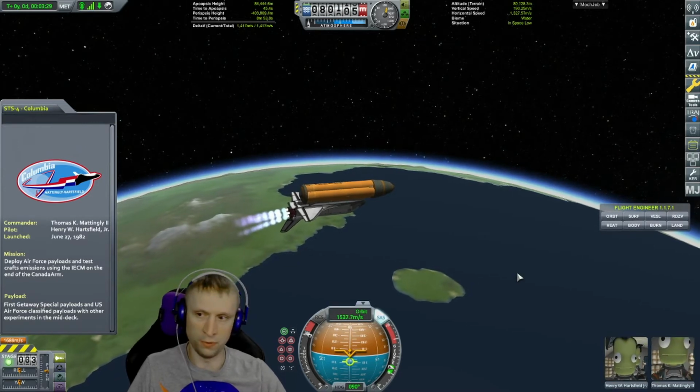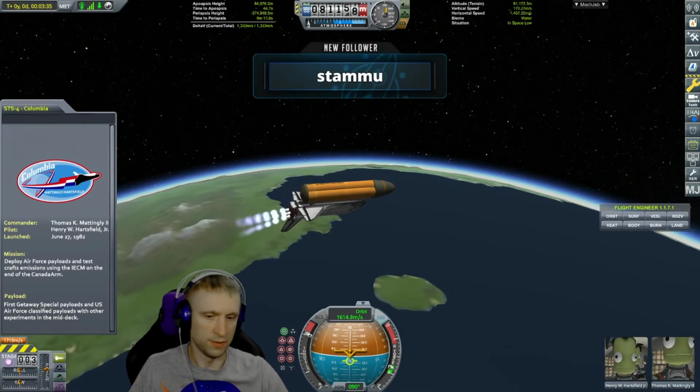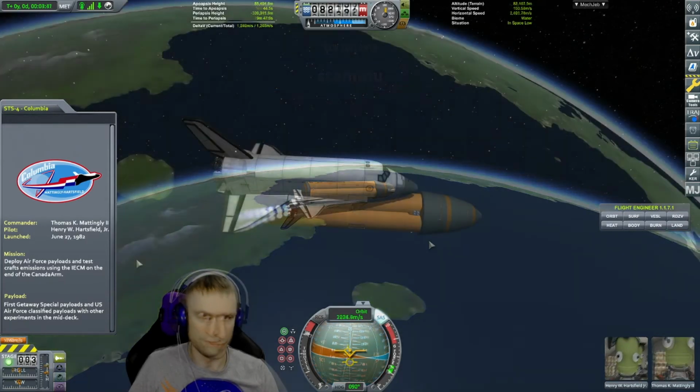which is a pretty straightforward payload. It has an interesting twist to it that actually made this mission kind of hard for me to recreate, but we'll talk about it once we get up there.